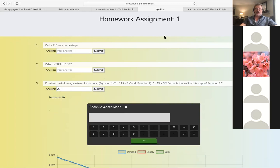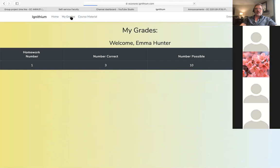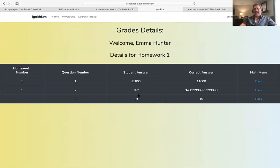And if you refresh the page, you can always go back up to My Grades, and I encourage students to do this and check the details. You don't have to answer them in order. You can see, oh, I already answered questions 1, 2, and 3 on assignment 1, and they've already been scored. Because you might log in and log out and come back. You don't have to do it all at the same time. You just have to do it before the deadline.